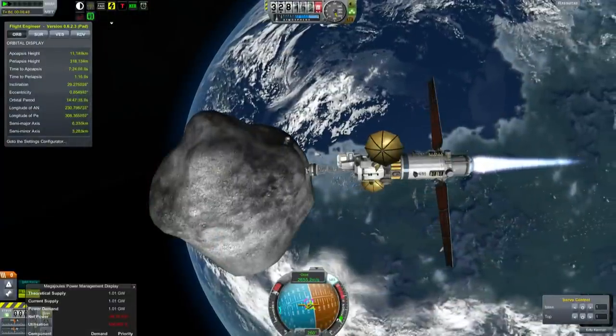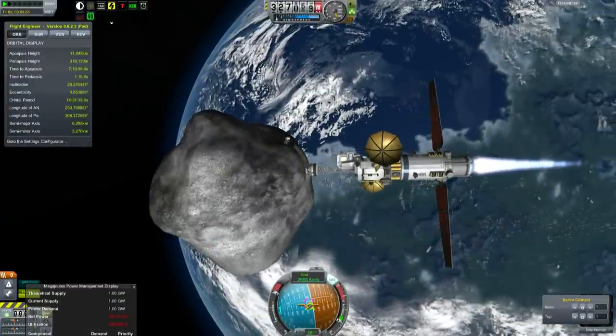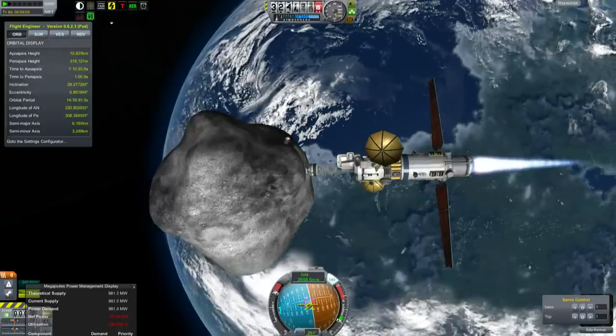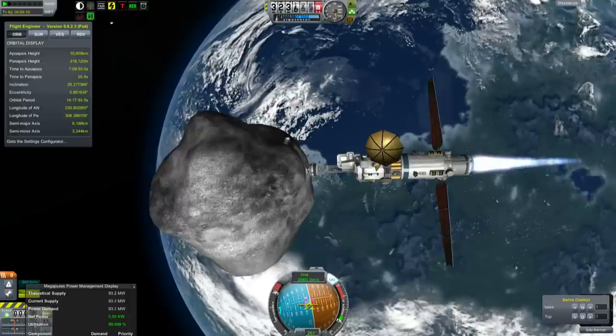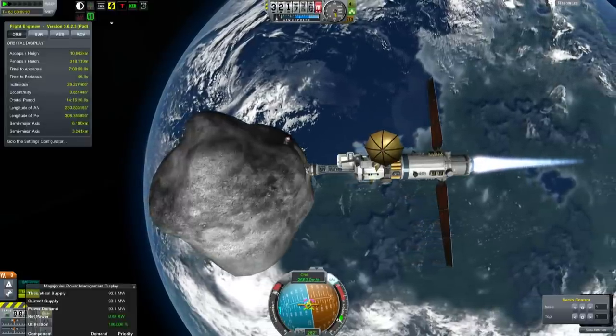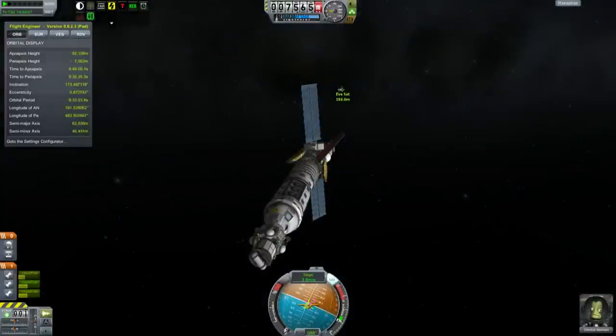Oh, the power supply seems to be dropping off even more. 1.0 gigawatts, 900. Oh, come on, adjust this. Oh, and I think we eclipsed something. So now we're down to 93 megawatts, entirely supplied by the solar power stations.